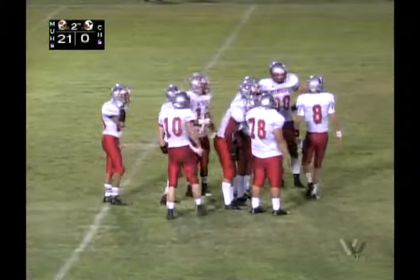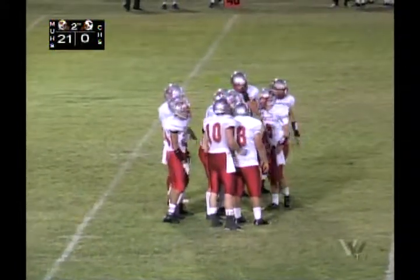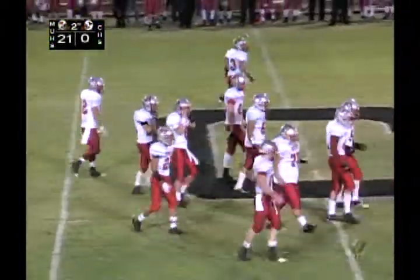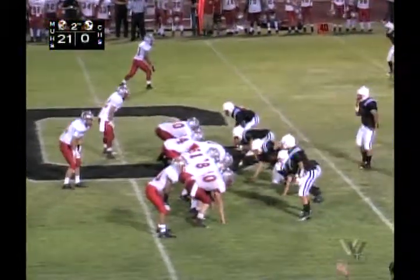Great job of Brewer coming back to block for Hanks and spun him out for probably another 5 or 6 yards downfield. Yeah, Brewer made a nice play that time. And the move by Hanks was what really freed him, and then it was what enabled Brewer to be able to set up that block.